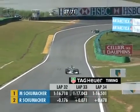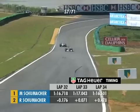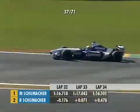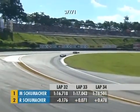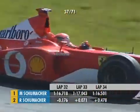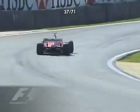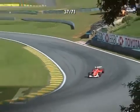5.9 seconds, the gap between himself. Now this is where Ralf needs to get through quickly. They're now into the twisty section of track, and you don't want to get stuck behind someone in this part of the track because it's very difficult to overtake until you come back round to start-finish area, and this is where Michael has the chance to pull away slightly.